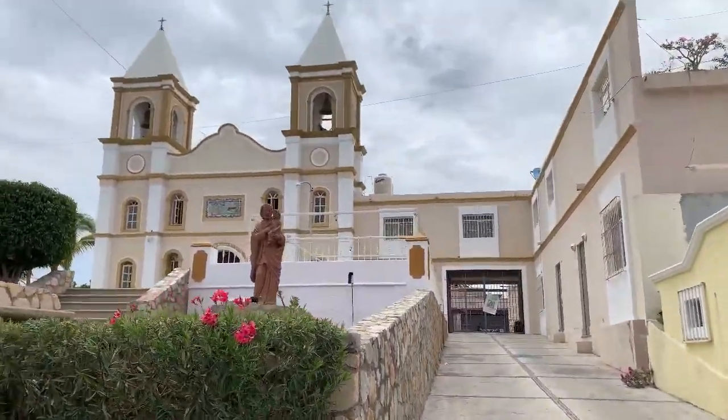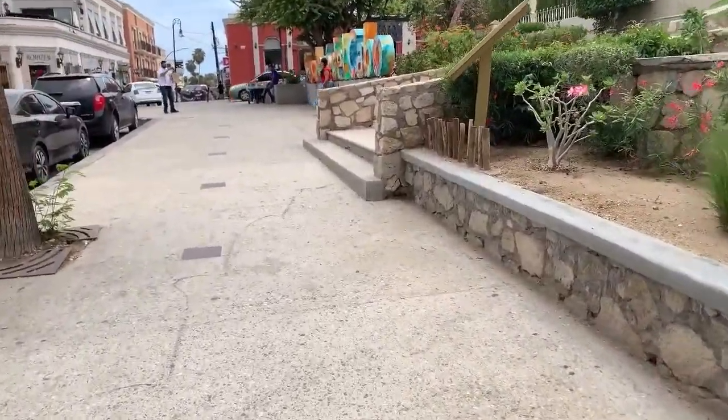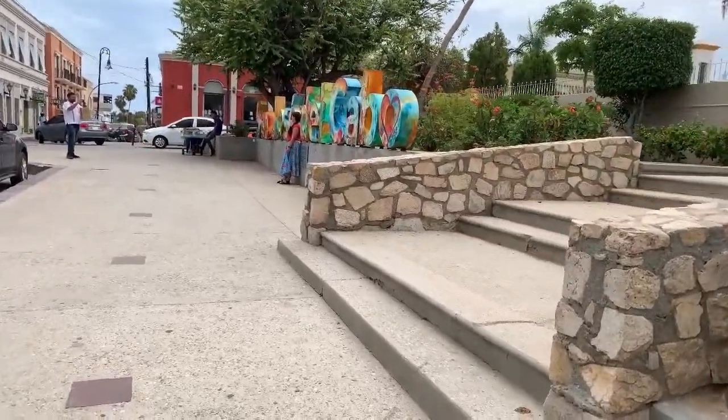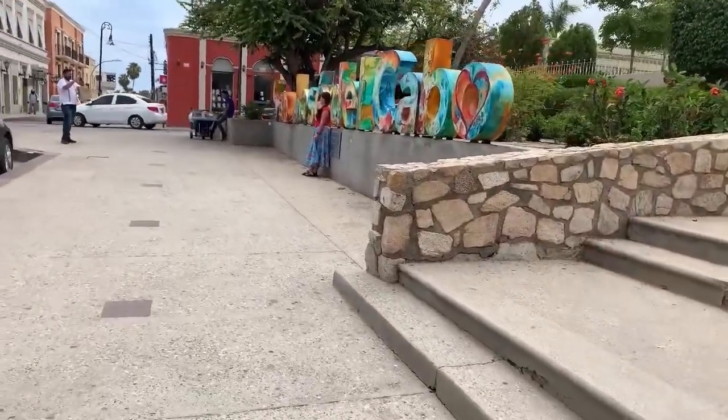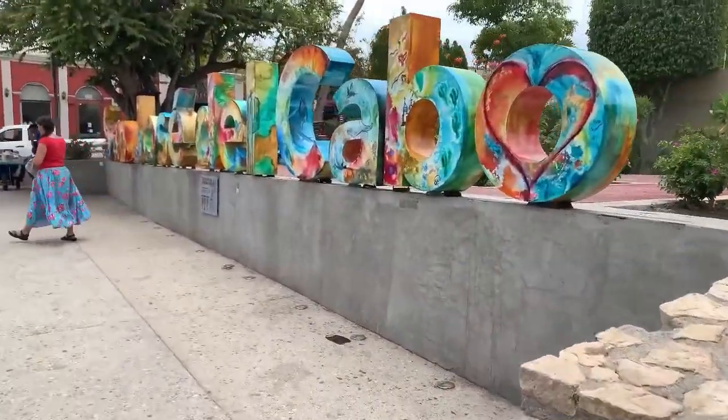And this is the church that was also included in the tour as well. And then this was the San Jose del Cabo sign. This is where we all decided to meet back up at. Get your picture here. You can see these people here getting their picture as well. So get your picture in front of that San Jose del Cabo sign.